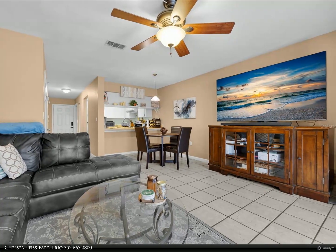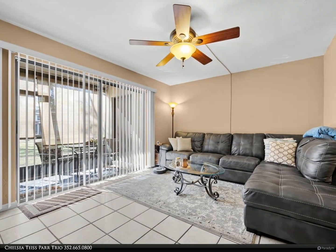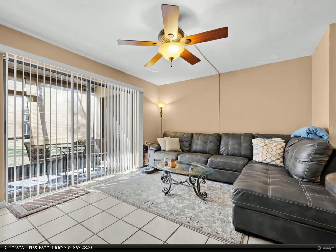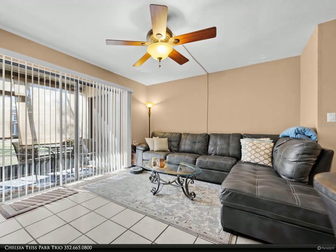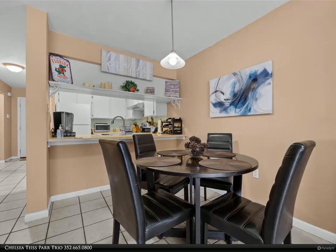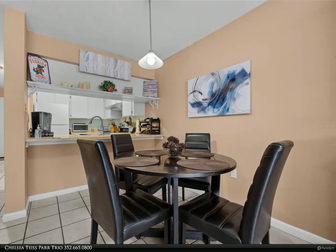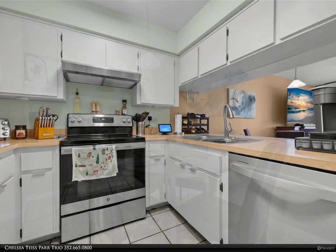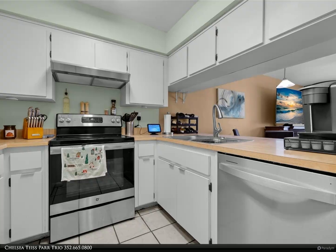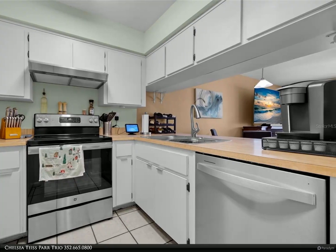Both upstairs bathrooms have been completely updated with new flooring, vanities, tiled showers and fixtures. You will find tile throughout the bottom floor and newer carpet upstairs. Other updates include 2017 HVAC, new front door, new blinds, new screening and pull-down shades on the back porch. First floor laundry room includes washer and dryer that were replaced in 2021.